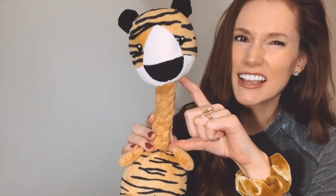And then the other stuffed prop that I use is this tiger, which is obviously a dog toy as well, but the kids think that it's so funny that he has such a long neck, and a lot of them are like, is that a tiger? They're just really thrown off, and it's cute.